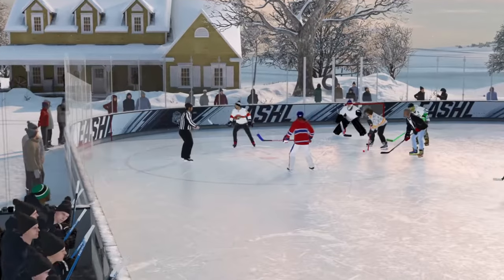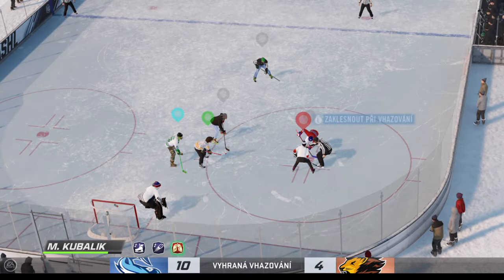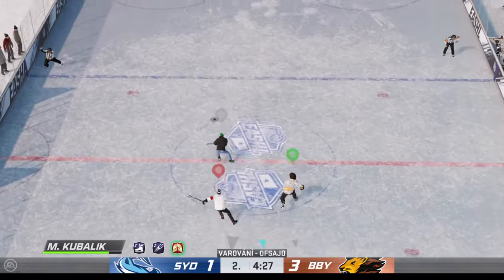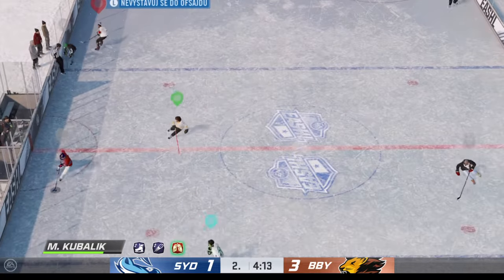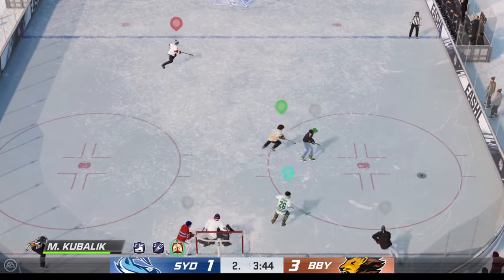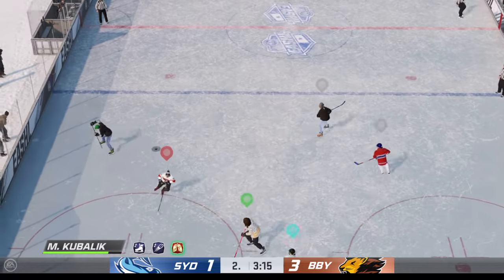Here in the dying moments of this period, it's a 3-1 hockey game. Lots of offense already. And momentum on their side as they win the draw here inside the offensive zone. Carries it across the line. Takes the shot, comes up with the stop. Vaughn's got the puck from the back end.